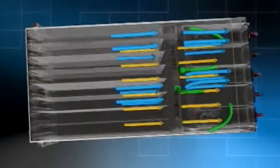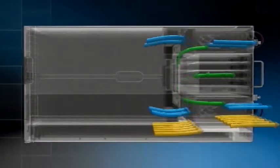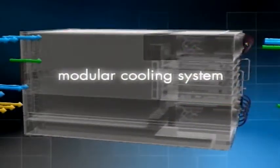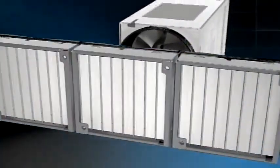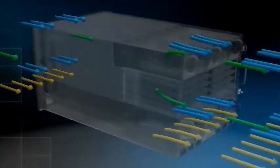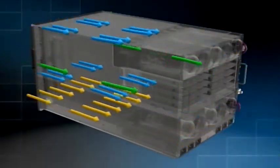Sweet. For once, an enclosure is actually designed to be filled to the limit, and it's actually ready to cool it all down. A modular cooling system self-adapts the airflow each time I add a part. The enclosure is specifically engineered to maximize cooling from front to back. And wait till you see the jet engine-inspired active cool fans. I can adjust their speed and add up to 10 of them if necessary. I can optimize them to run better and more quietly and with a lot less power.